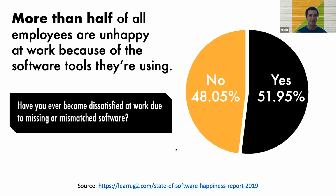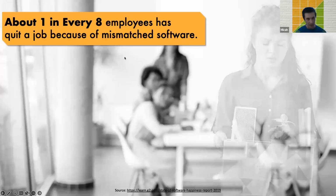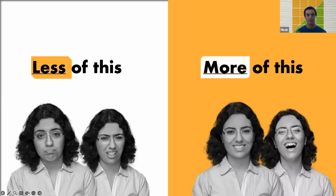On my slide, I have a quick survey from G2 where they surveyed thousands of people, asking them different kinds of questions about software and job satisfaction. They found that more than half of employees are unhappy at work because of the software tools that they're using. There's some other interesting facts that came out here, like about 1 in every 8 people quit a job because the software was just not the right tool for the job. So it just emphasizes the importance of having the right tool, since it can affect turnover. And what we hope for with our software is to have less of what's on the left side over there and more happy on the right side.